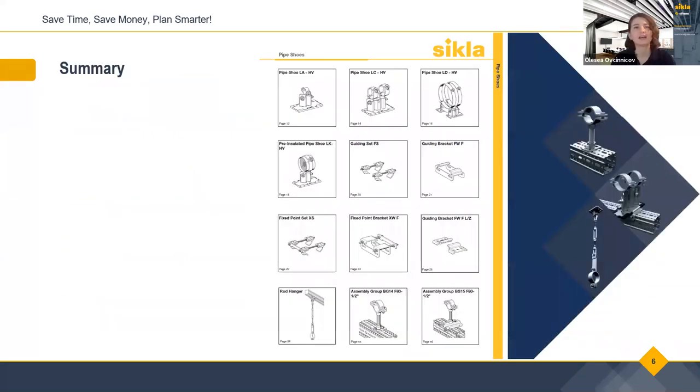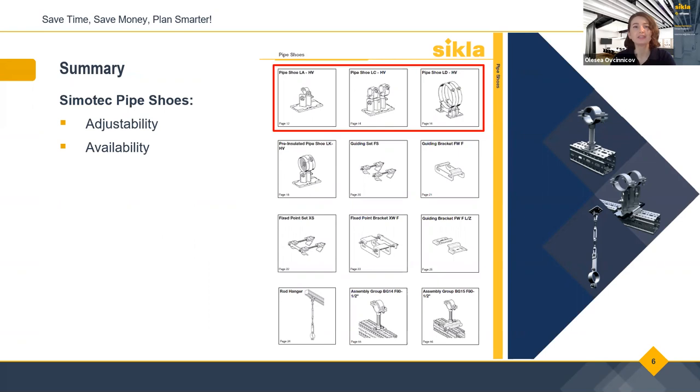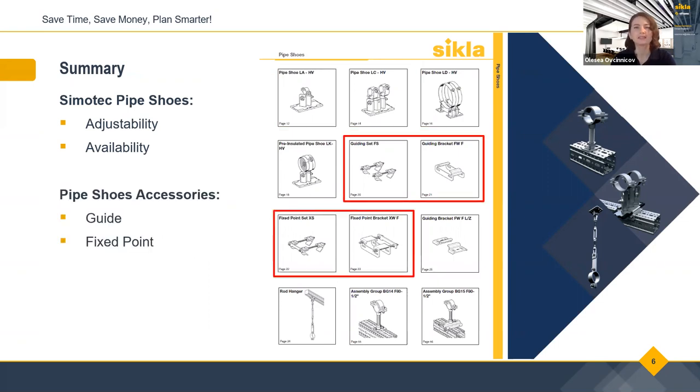Thank you, Ross. So let me just summarize the webinar for you. We introduced you to the Cyclo pipe shoe range, with the benefits being incremental high adjustability and off-the-shelf availability across the whole range. We also introduced you to various accessories for our pipe shoes, guiding brackets and fixed point solutions, both options being available for use with Siframo and traditional steel.